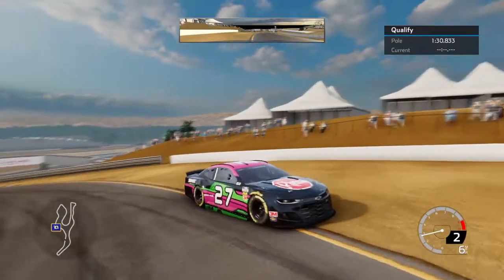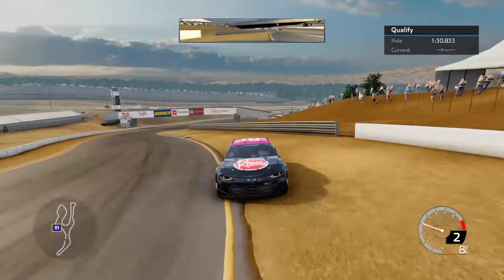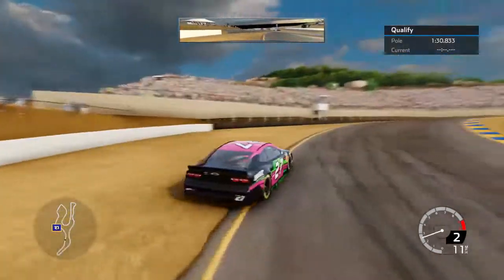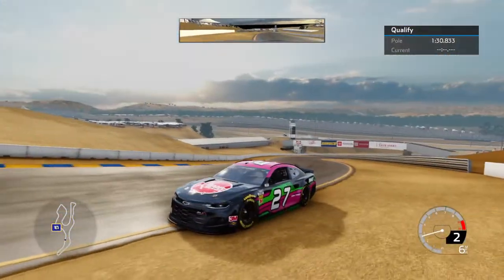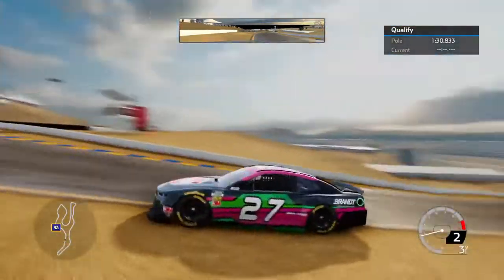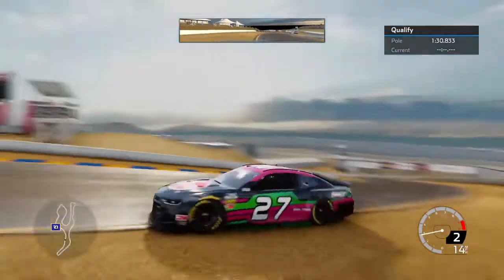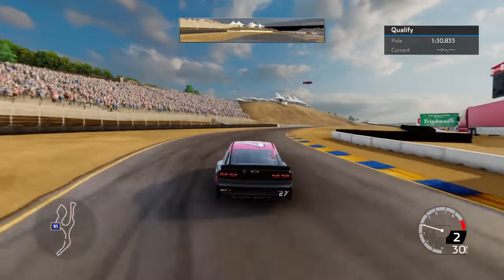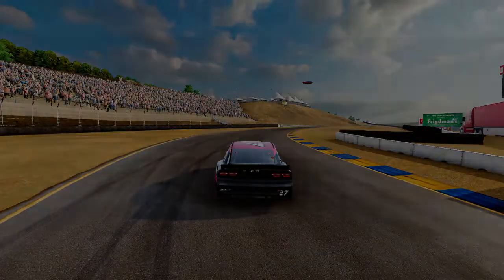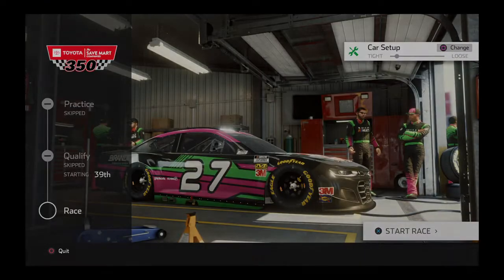I put Ream on the top as the Melon Man little logo thing. Then Brandt on the sides for the Melon Man words. And then, obviously, black, pink, and green, since those were the colors of the car. So that's the best I could do with what we got in this game. But anyways, let's go ahead and exit, because I'm going to skip qualifying. Let's just go straight into the race.